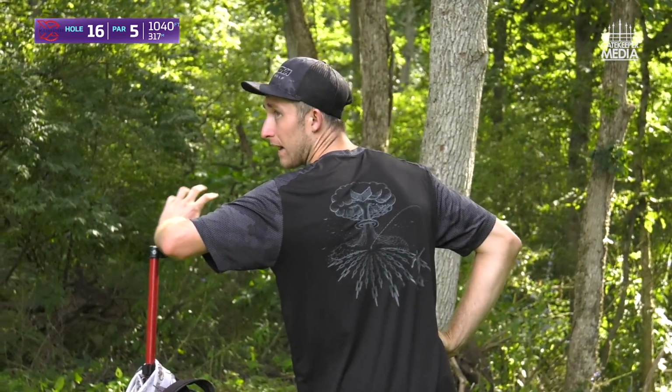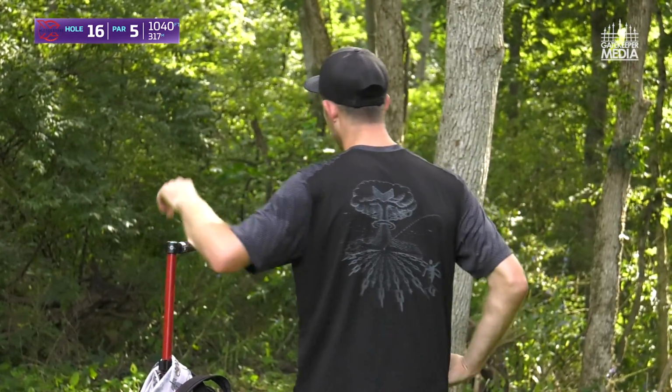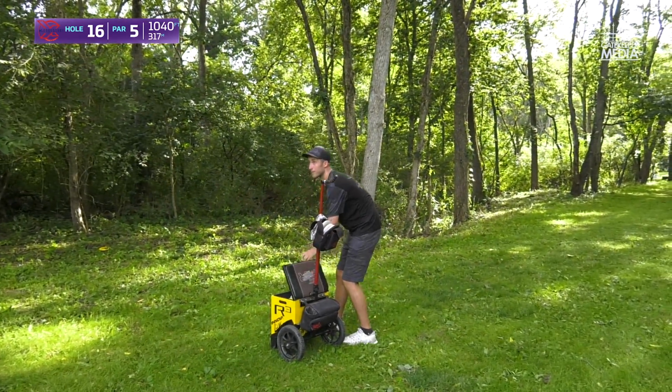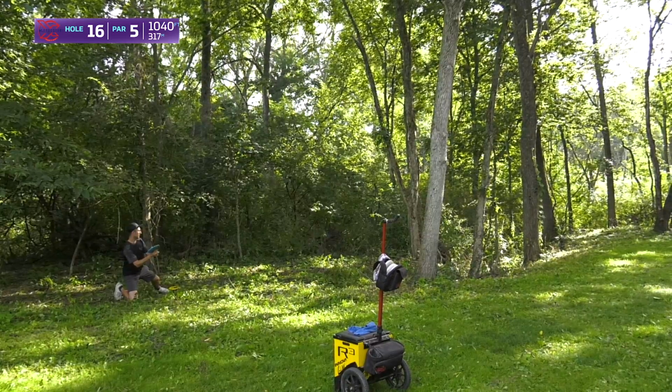I definitely favor the left-hand side a little bit on this hole on purpose, knowing that I can still salvage the shot and get myself in position for the 4, which is what I'm trying to get on this hole. Just trying to throw in front of that tee pad, give myself a look for a 4 on my 3rd.